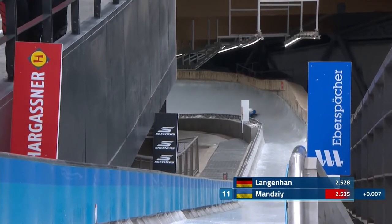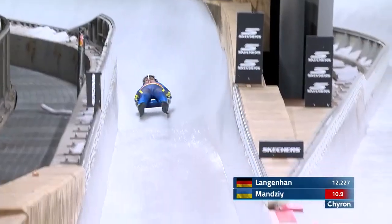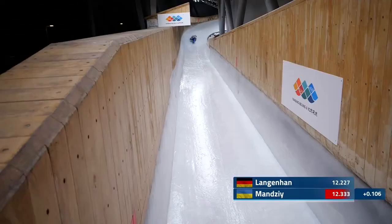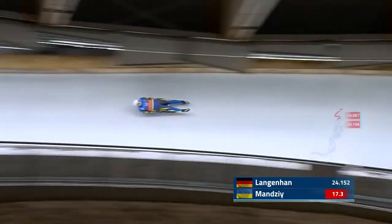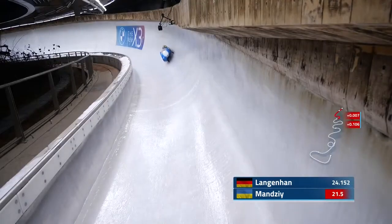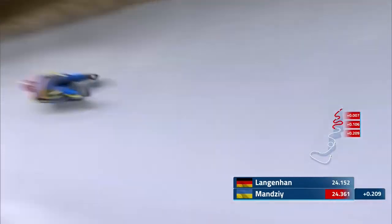So dropping into the track with a very decent start there, 5:53, so just 7 thousandths in it for Andre Manzi. So good start for Manzi, dropping back by a tenth of a second. It's a bit late into 4, but he's doing a good job. Nice entry into 5. Really smooth so far, his run.